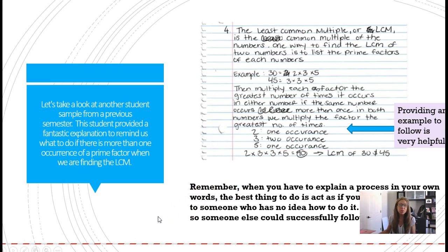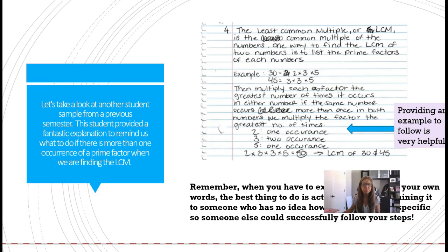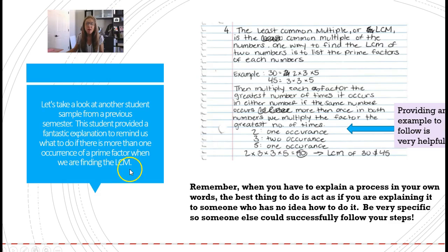Let's take a look at another student sample of work from a previous semester. This was for problem number four. Remember, when you have to explain a process in your own words, the best thing to do is to act as if you're explaining it to someone who really doesn't know how to do it. They understand the vocabulary, they've heard the term least common multiple, they've heard the term factor tree, things like that, but they need some specific guidance.